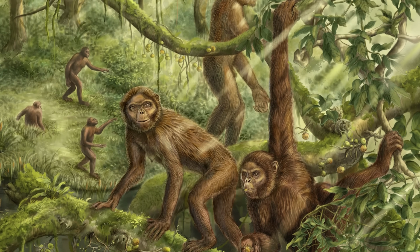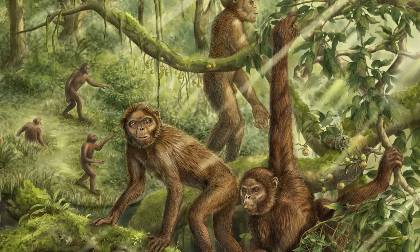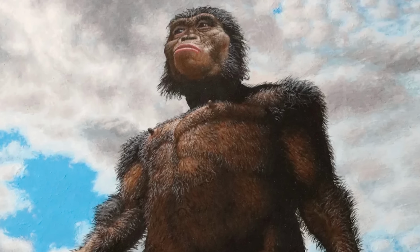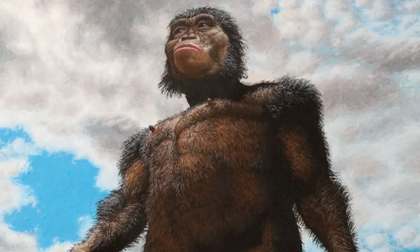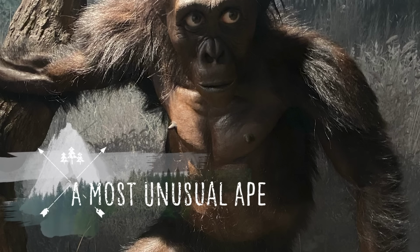We will be looking at what this ape looked like, where and how it lived, and how it was ultimately discovered by its advanced descendants. Sit back and relax as we introduce you to Australopithecus afarensis, one of the very earliest human ancestors. A most unusual ape.